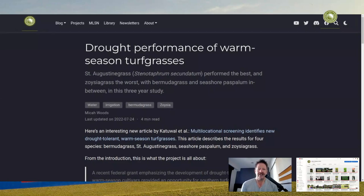Now, you might hear sometimes that it is, and you hear people saying that Zoysia uses 50% less water than Bermuda grass or things like that, which is just not the case. And there's so much evidence that shows that Zoysia performs particularly poorly when it comes to drought.